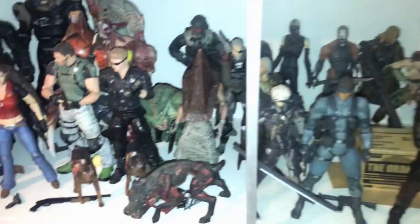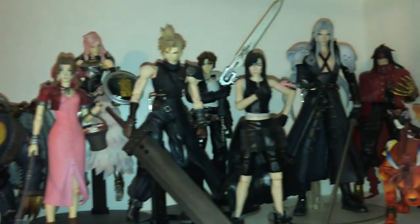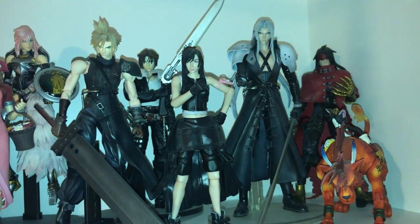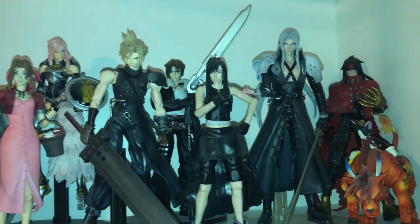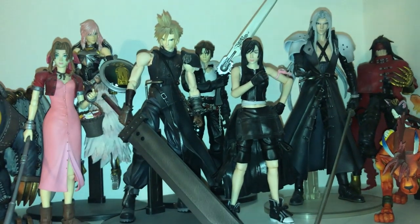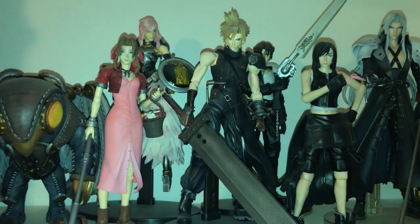Okay, nearing the end here. So here are some Bioshock stuff. They're up here with my Final Fantasy things because I ran out of room. But these are all the original Playart size. They're not the gigantic Planet Sky figures. I'll probably make Bring Arts at some point and make this collection here completely useless, but yeah, some of these are customized, some of them are not.